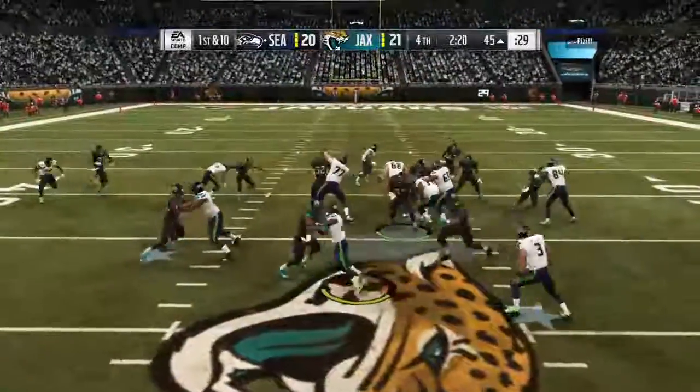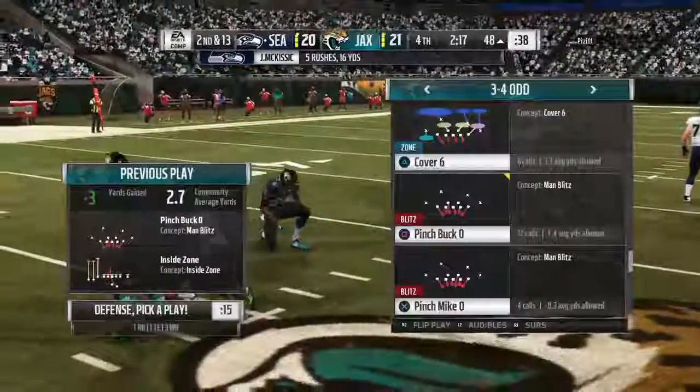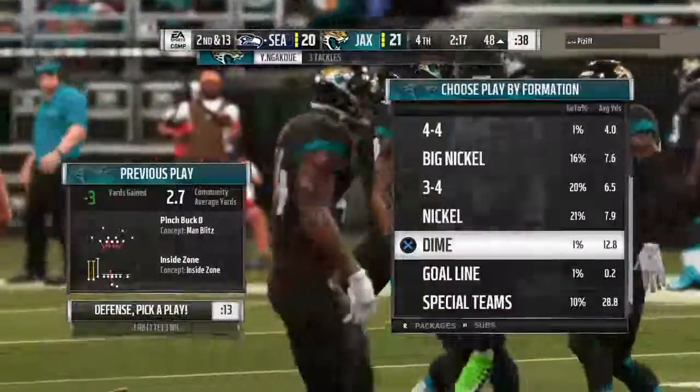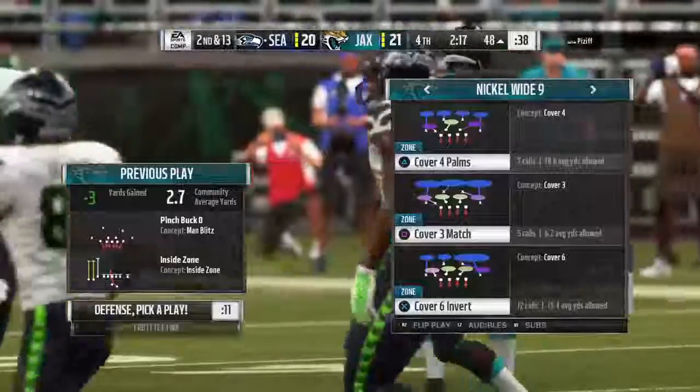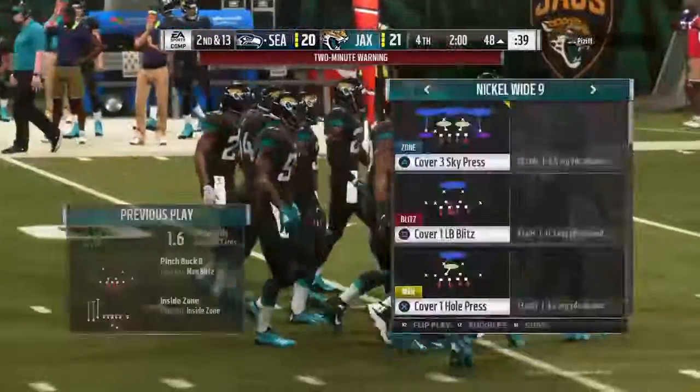They'll run it now out of the gun. And they go backwards here, losing yardage back at the 48-yard line. A loss of a full 3 yards, and now it's 2nd down. And they'll try to squeeze in one more play here before the 2-minute warning.